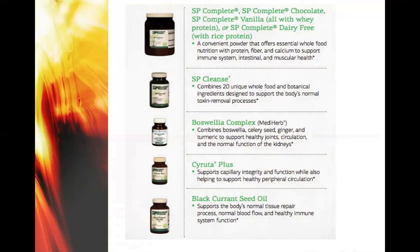However, it's very good that these supplements are whole food based. The next thing here on the list is SP Cleanse. This is super, super good at removing toxins. It's one of the main things that you will see in a lot of Standard Process programs. It helps support the body's toxin removal process.